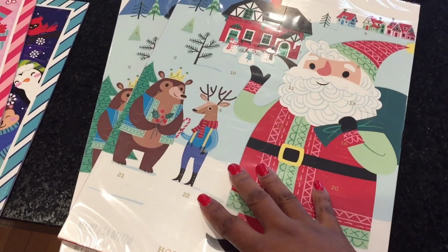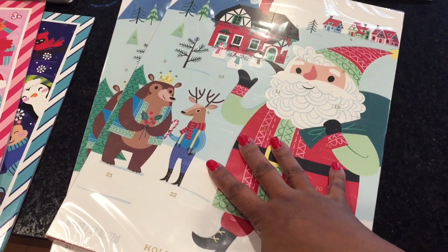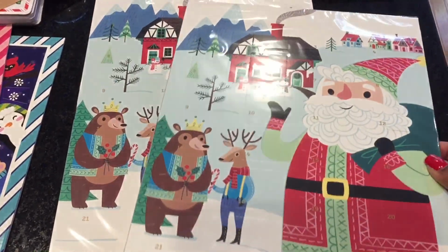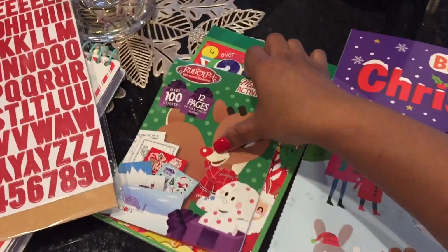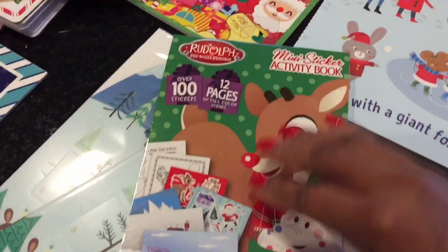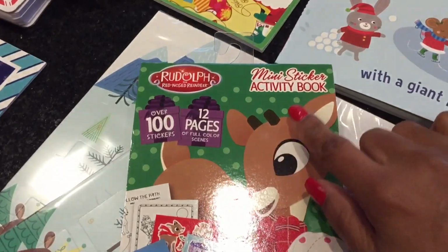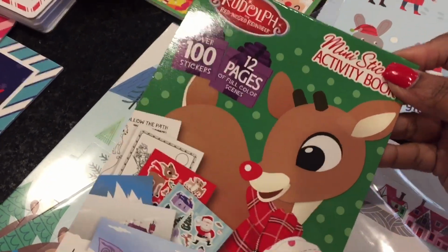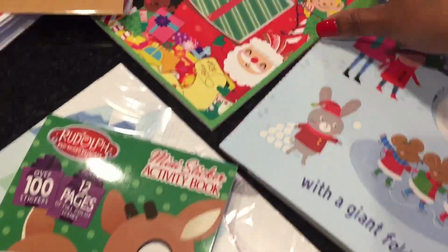But they did have these in the back section where the Christmas stuff is in Target. They also came in Frozen, I believe, and they had Star Wars and stuff like that. And then I got them also these little books here. These are really cute little activity sticker pages, and basically you guys, they can just have a lot of fun with these and do different types of activities. So just perfect for them.